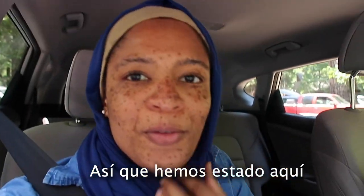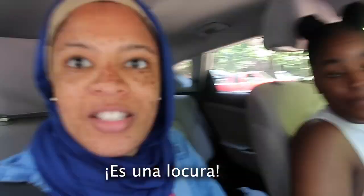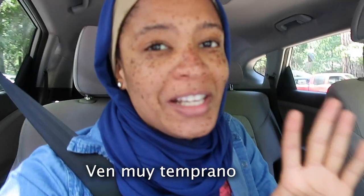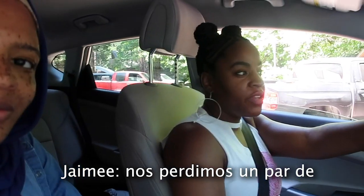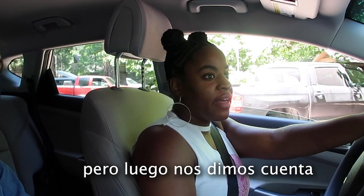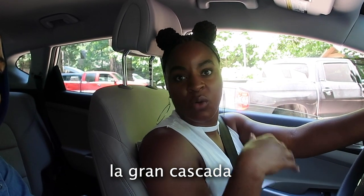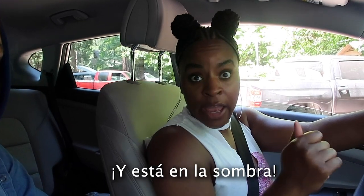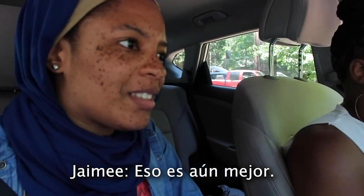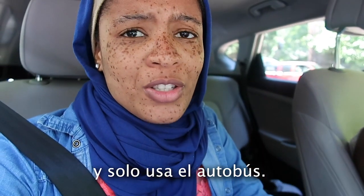So we've been out here for minutes looking for a parking spot, and finally got one. It's crazy. Just come really early because it's very hard. Everyone's out here. We missed a couple different opportunities to park, but then we realized how far we'd be walking if we had parked back by the really big waterfall thing. So I'm kind of glad we found this spot, and it's in the shade. Yeah, so that's even better. Yes. So come early and then park and just use a shuttle bus. Okay. It's just better.